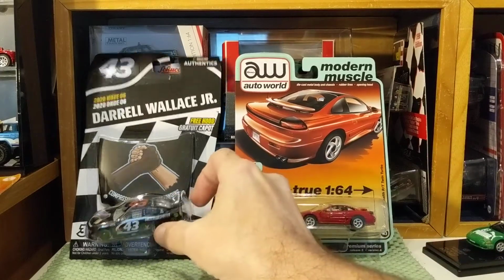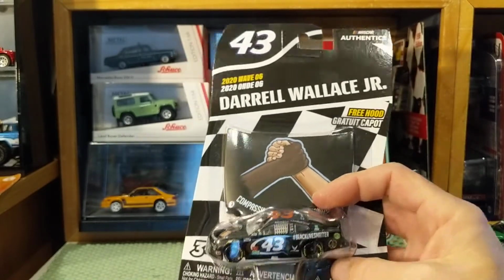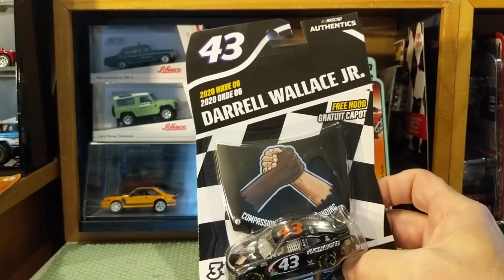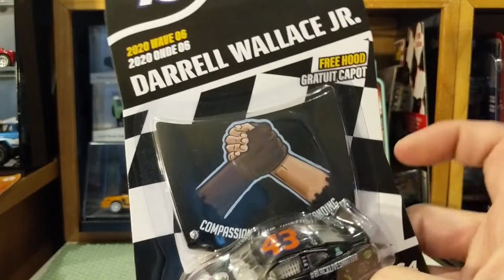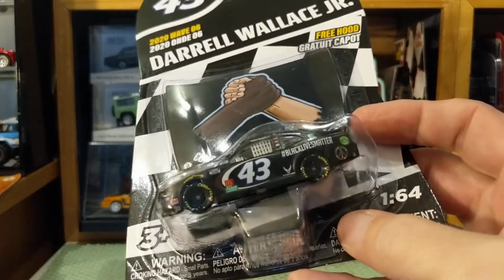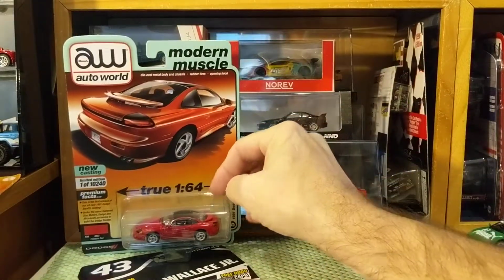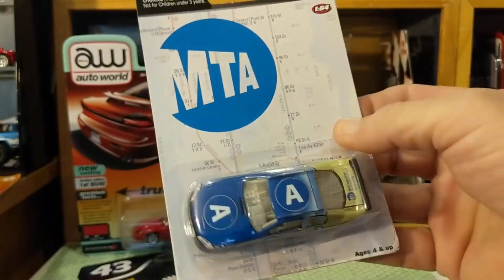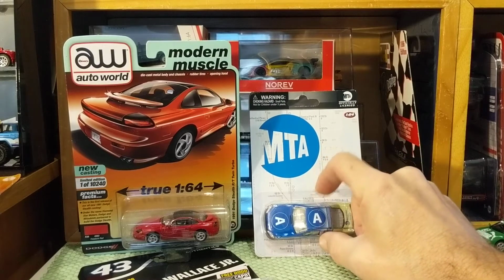Oh, and this one I'm not going to open up, but I wanted to show this. I got this recently. So Darrell Wallace Jr., more commonly known as Bubba Wallace, one of the few and the most successful current African American in NASCAR racing. So this is a special model that came out this year with the free hood, compassion, love, understanding for the Black Lives Matter. I don't have a lot of these NASCAR cars. I think I have 3. I have that special Subway 1, the MTA, the New York City Subway 1. This is the one I learned about from David Johns from Twice Diecast. He had a similar one, and I was able to find this.